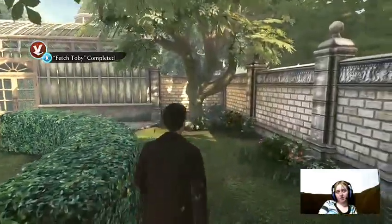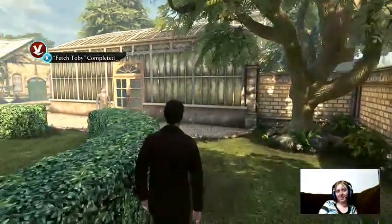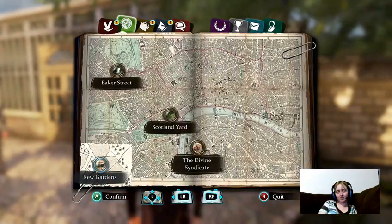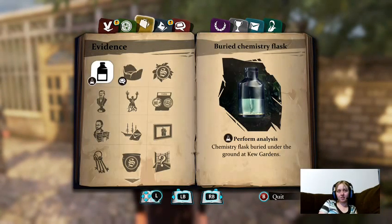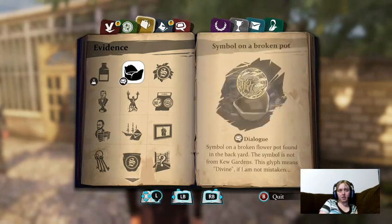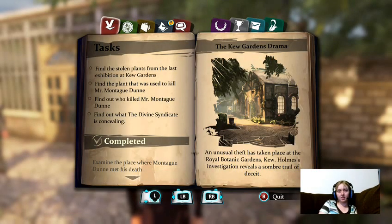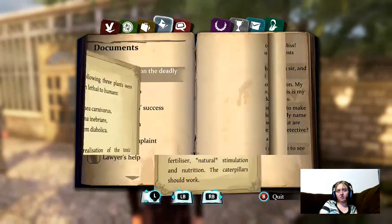Alright, let's see. Fetch Toby completed. Perform analysis back at Baker Street, and dialogue. I think we have to go to the Divine Syndicate for that dialogue. Find the stolen plants, find the plant that was used to kill Mr. Montague Dunn, find out who killed Montague Dunn, and find out what the Divine Syndicate is concealing. Looks like we have to go to the Divine Syndicate now.